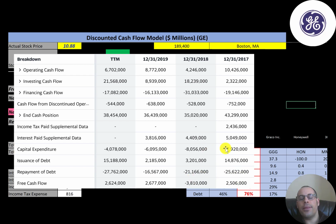They do fund a lot of their business on debt. In 2017, they issued $15 billion, then $3 billion, then $2.2 billion, then $15 billion. But they paid more in debt than they issued. They paid $25 billion, $21 billion, $17 billion, and $28 billion. It is a good sign to see that they are paying down their debt.